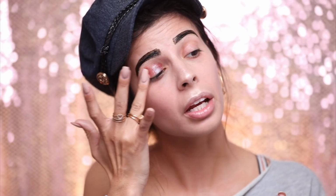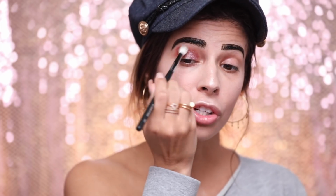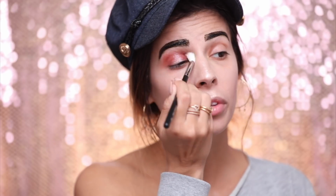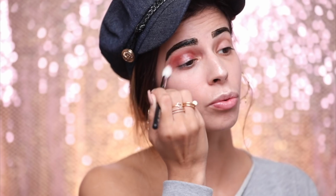Should I try this ColourPop one next? Here we go. Oh yeah, this one has a ton of pigment to it. Dude, I barely put my hand in this. I tapped it so lightly. It looks like a massacre on my eye. I'm actually going to take a brush and just move this product around so it doesn't look like my eye is rashy.